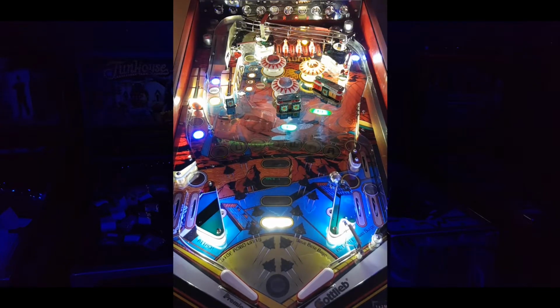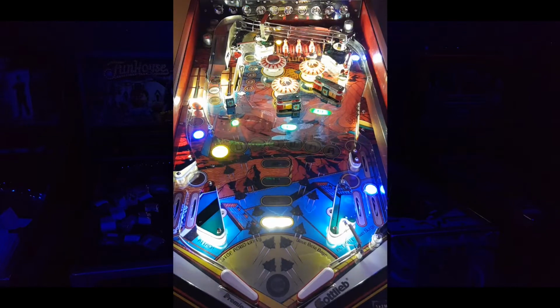And we do have a lane change with this machine, which is nice. We can change the yellow lights at the top to say Robo. With the flipper buttons, we can move that light. You can see that moving.